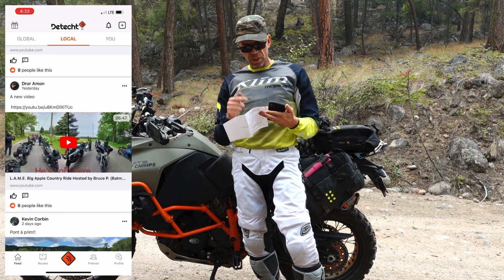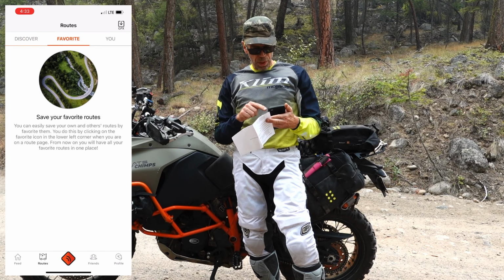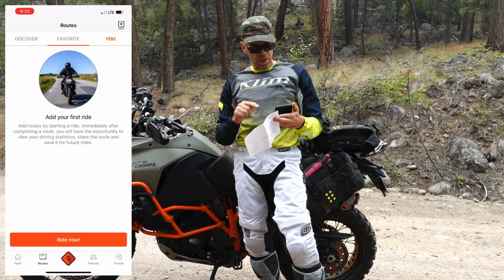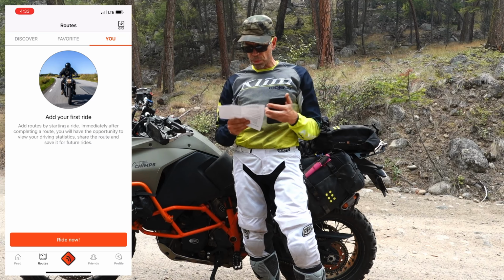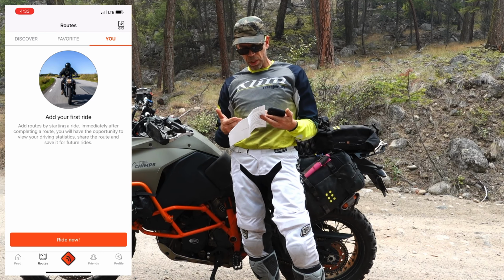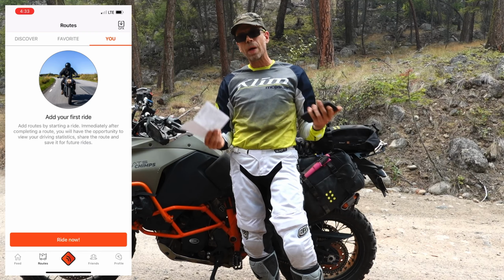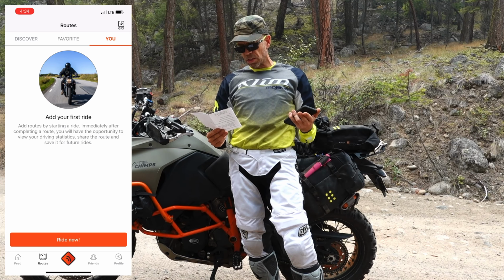I can also look at routes. I can discover things. Let's see if I can do that in here. I can look at some of my favorites. And then I'll have some that I'm going to be recording. I am going to hit this little record button when I ride up the road here and see how that works. And you can have friends. So there's a bit of a social thing in here. You can search for friends. You can share routes with your friends. You can chat about future trips and look at their bikes.